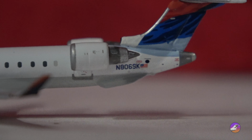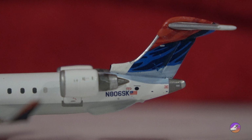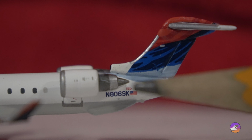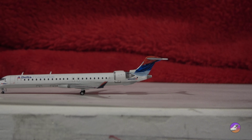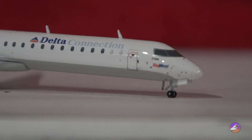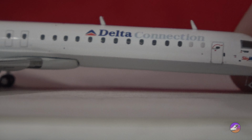So that's very good. Then we move towards the back where we have another luggage door just underneath the engines, little tail strike thing right there, registration N806SK and the American flag, along with the very lovely Delta float tail. Flip it over to the other side, we've got your same details over here, except you just got a smaller R1 door right there.